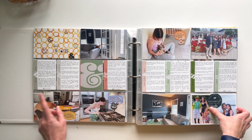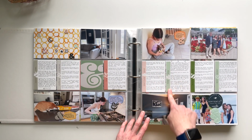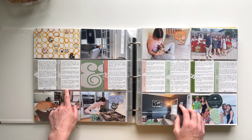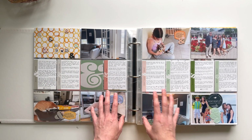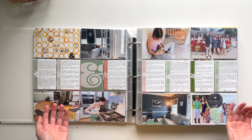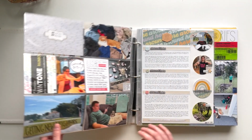Here I'm moving to the And Story Kit. This one was super fun because the And Story Kit came with these prompts, and I used them as a jumping off point to journal in the moment and kind of pick and choose one that fit that day. And I used it to journal about what was going on in my life at this point in time. And then I went back and added the photos later.